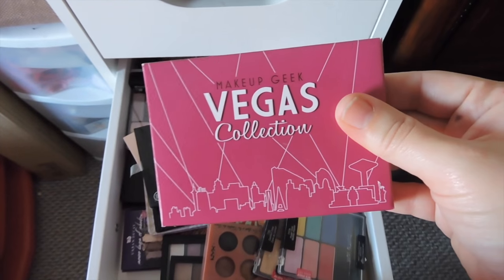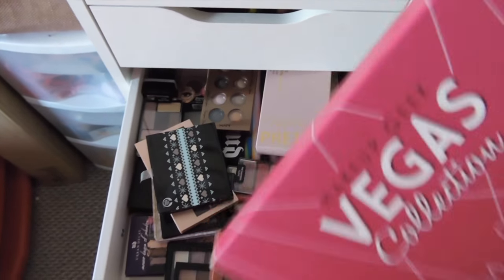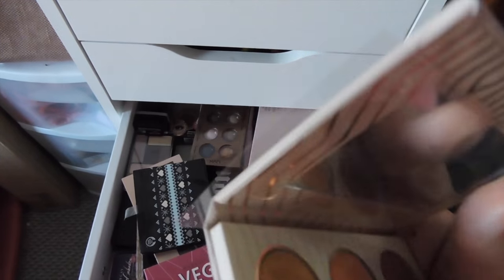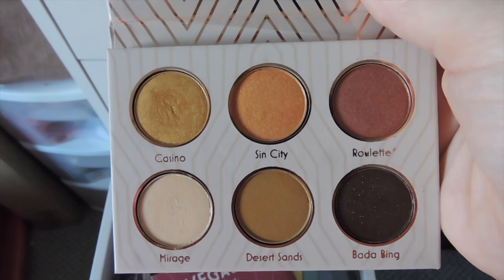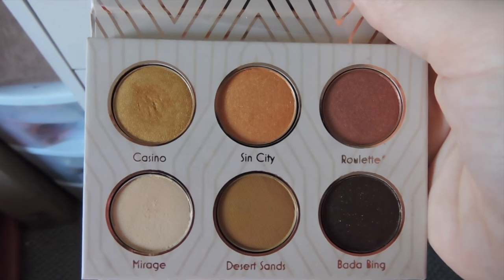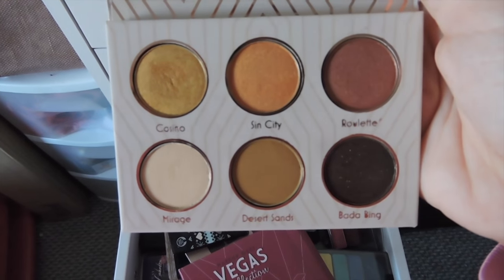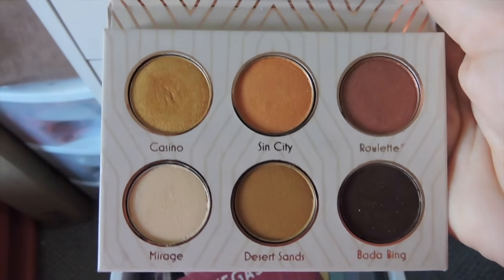The next one here is the Vegas collection from Makeup Geek, and I actually really like this one, but I'm not even sure what I'm going to be doing with this. Let me show you what it looks like. This is the Vegas Lights palette, and it does have very gorgeous colors in it. My favorite color is Roulette. It has Casino, Sin City, Roulette, Mirage, Desert Sands, and Bada Bing. They are all really pretty colors. I haven't reached for it too much though, so I'm on the fence about it. We'll see. I'm going to think about this one. It's going to go in a maybe pile.